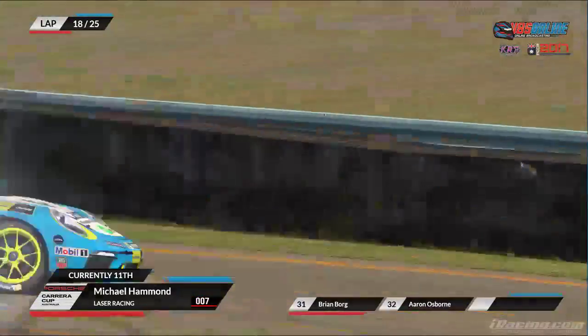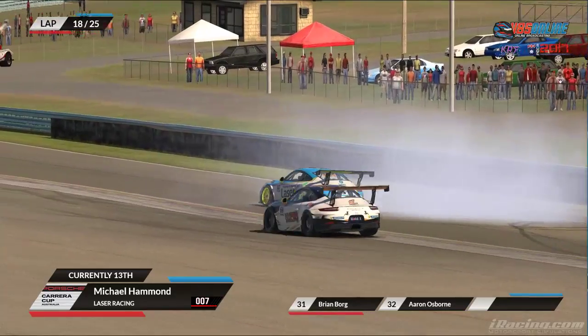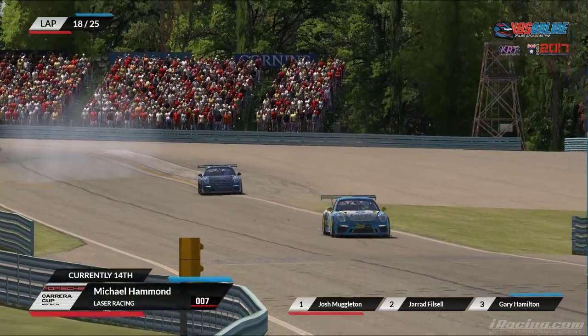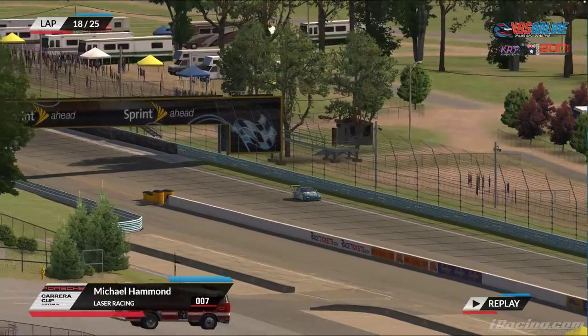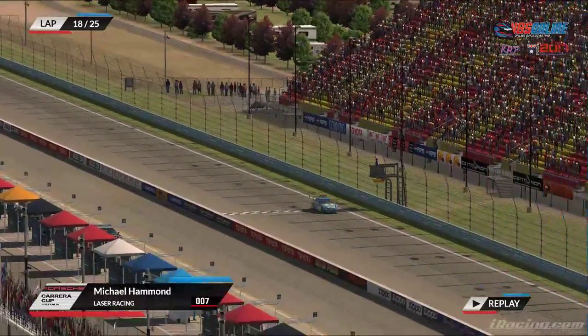Oh, that's harsh. Michael Hammond's actually had a spin at turn 1. Oh, he's in the middle of the road. Yeah, that's a bit awkward. It's alright though, he's managed to find a nice little gap as we take a look at the replay. Yeah, so he's popped in behind Greg Stewart and in between Ashley Liz, so in the 13th position from where he was in 11th.